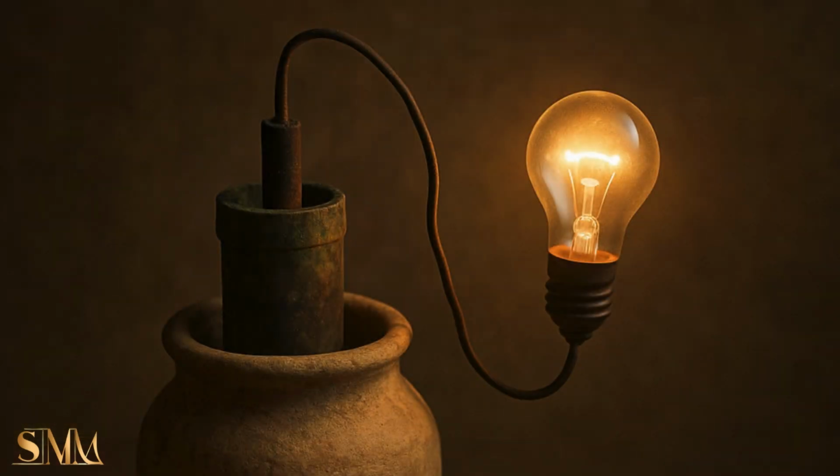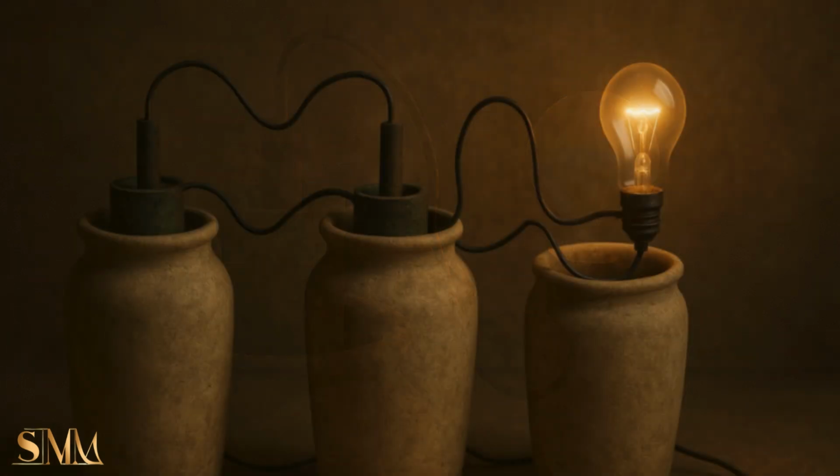In 1938, German archaeologist Wilhelm Koenig, head of the Baghdad State Museum Laboratory, identified it as a possible electric battery. He published his findings in Austria in 1940. In his first experiment, he added an electrolyte to the jar and connected a lamp. The lamp lit up, albeit dimly. For Koenig, the object behaved like a modern battery. He even proposed that several of these batteries could be connected in series to increase voltage.